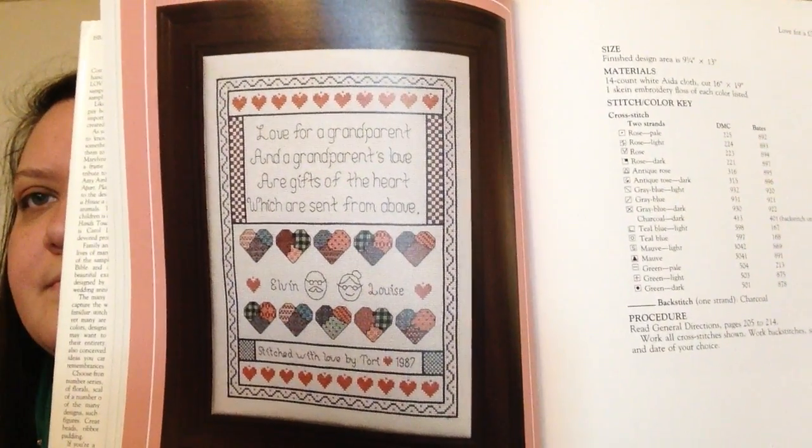Love for a grandparent and a grandparent's love are gifts of the heart which are sent from above. A loving family is but an earlier heaven.